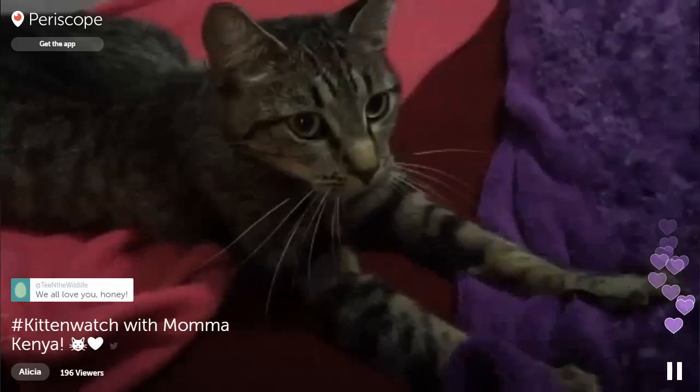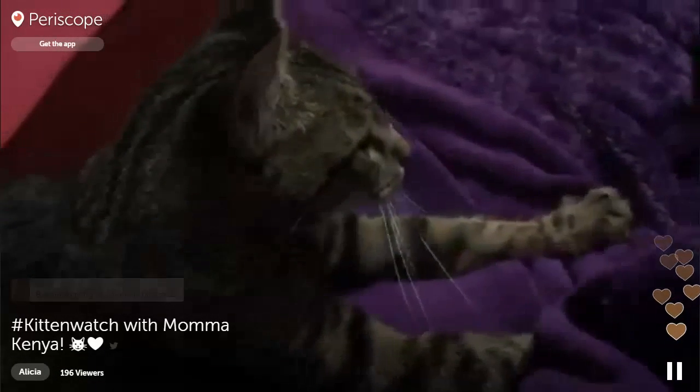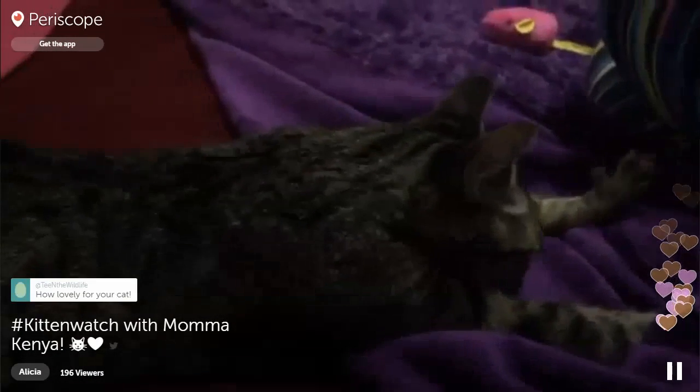Because she is the cutest. With her purring and her biscuit making and her big belly. Look at that belly. Such a big belly. Oh, more biscuits. Oh, Mama. You are so sweet. What are you doing? Oh wow. That's very impressive. He's watching the class that she's putting on right now, taking notes. Free class from Mama Kenya.